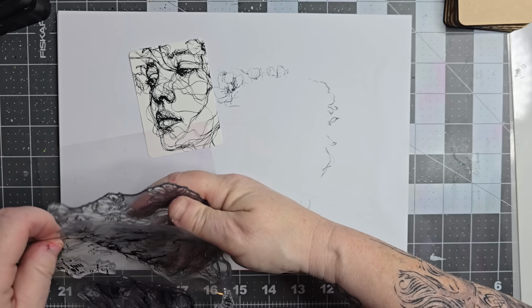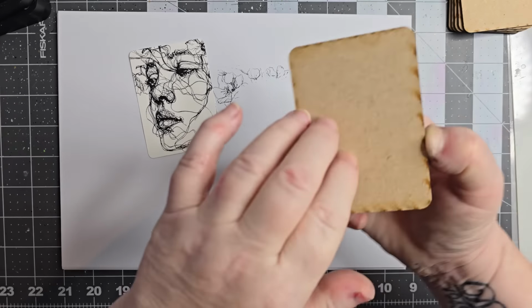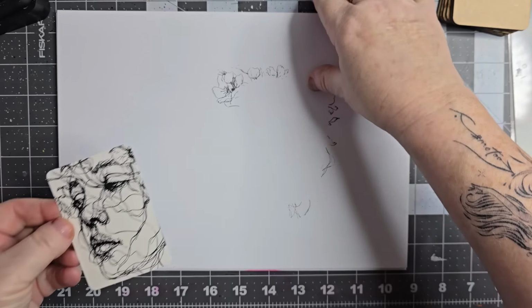So yeah. We're not putting any words in this. It's literally going to be an ATC that is just a picture. On Sunday, hopefully, I'll have the back, you know, when you stamp on the back for your details and everything. I'm waiting for the stamp to come. It was my fault for not deciding till late what I was going to do.